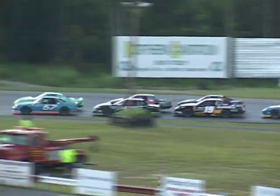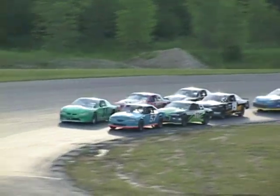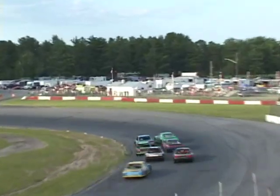Row number 2. Liberty won 2 weeks ago. Jamie Begor in the 19 will start 5th. On the outside of Begor, it's Tyler Terry in the 44 and shotgun Jason Barnett in the 79.